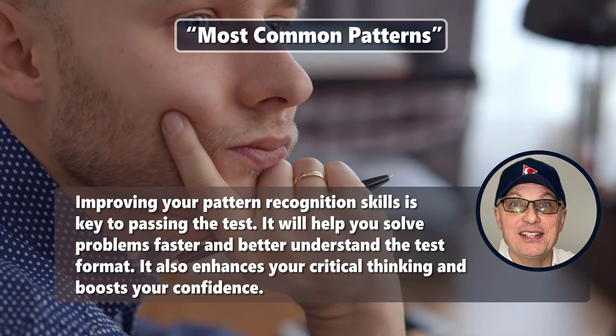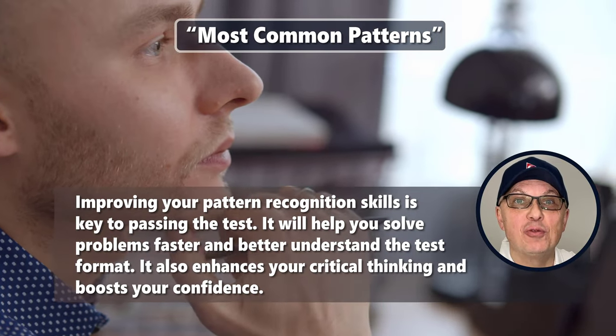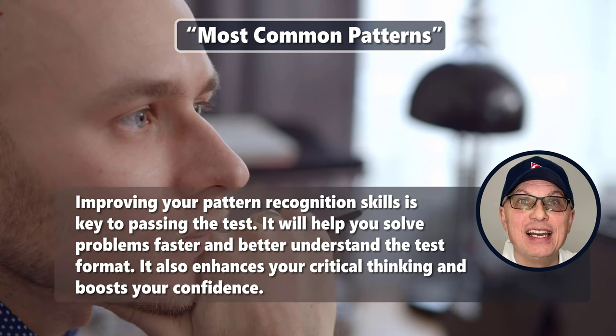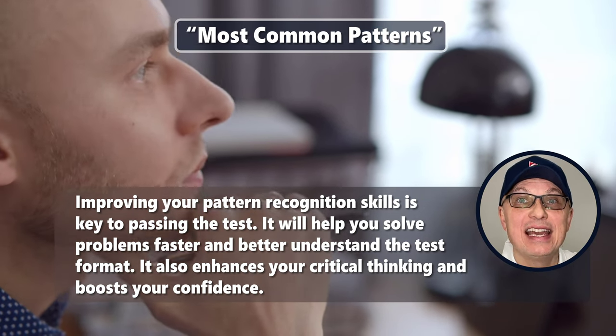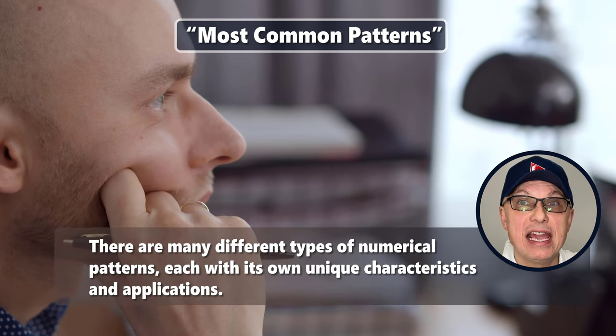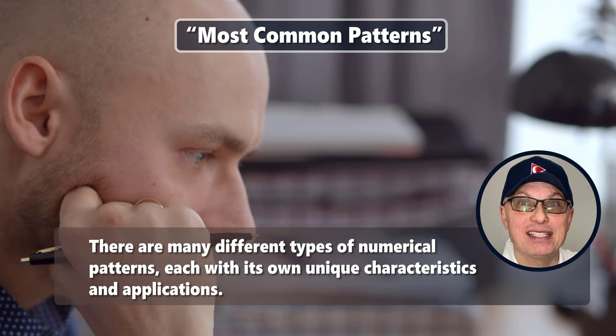Improving your pattern recognition skills is the key to pass the test. It will help you to solve problems faster and better understand the test format. It also enhances your critical thinking skills and boosts your confidence. There are many different types of numerical patterns, each one with unique characteristics and applications. Let me give you some examples of the most common numerical patterns.